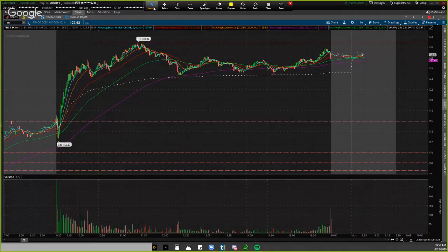Okay. So with TTD, we'll finish this one up. Watch TTD for a long. It's up really big, so you're going to have a lot of short sellers that anticipate this could have a big drop out of the gates, which it might. But I still think the sentiment is long biased, and we're going to see those shorts get squeezed out early in the morning.